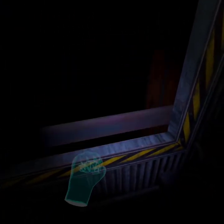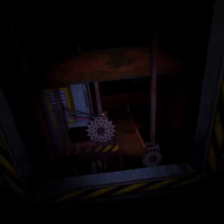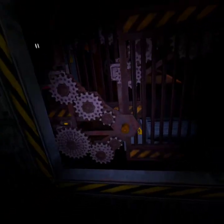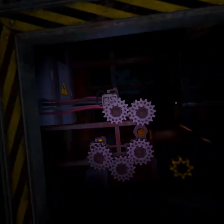The music gonna start playing? I like the music. It makes me feel not alone. Thank you. Thank you. Thanks. Greatly appreciated. Motion trigger. Secondary service elevator ventilation shaft.